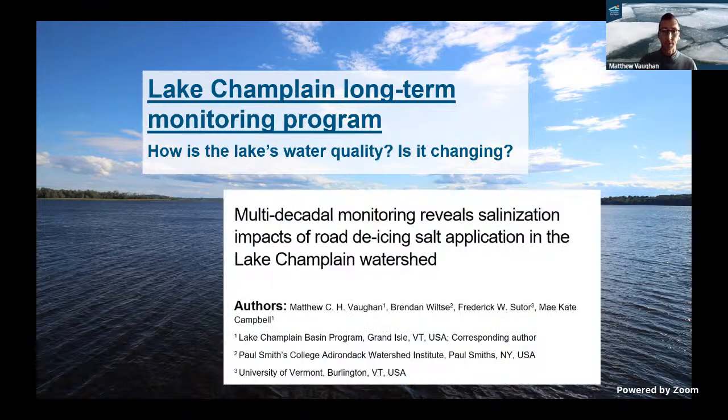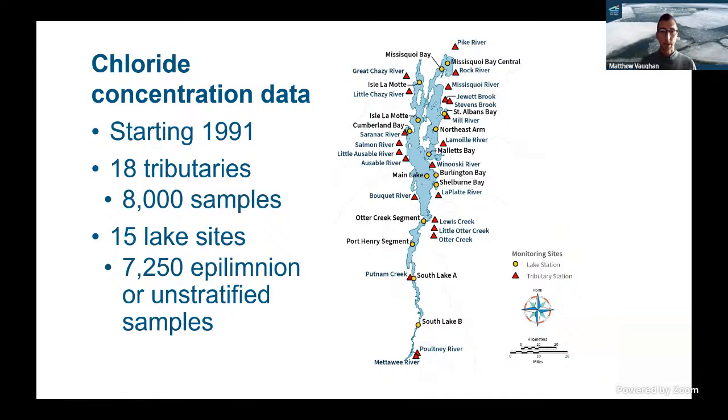And I'll be showing results from a research paper that is nearing completion on multi-decadal, over about 35 years of monitoring, showing salinization and the impacts of road de-icing salt in our watershed. So just some background on the data collection. Luckily, the folks who formed and designed this program started monitoring for chloride from the beginning. That's at 15 lake sites and 18 tributary sites, plus or minus, depending on the time frame you're talking about, resulting in over 8,000 samples of chloride in our tributaries.